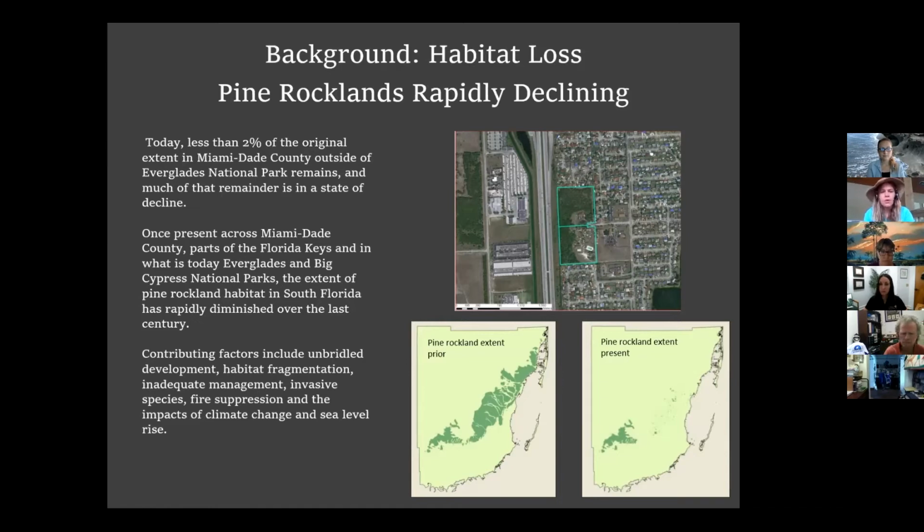And so just to talk about some of the different factors that have contributed to the decline of the pine rocklands, it's pretty much a lot of what we see anywhere, but these things all happened very quickly and very early in Miami-Dade County. A lot of unbridled development that caused habitat fragmentation, just building of roads and other types of infrastructure. Inadequate management of the remaining parcels once they had been fragmented, and the invasion of non-native species, but really especially fire suppression, which I'll talk a little bit more about in just a few minutes. And then another challenge that we have today is hydrological, which is somewhat of an impact as a result of human activity, but also of sea level rise and climate change.